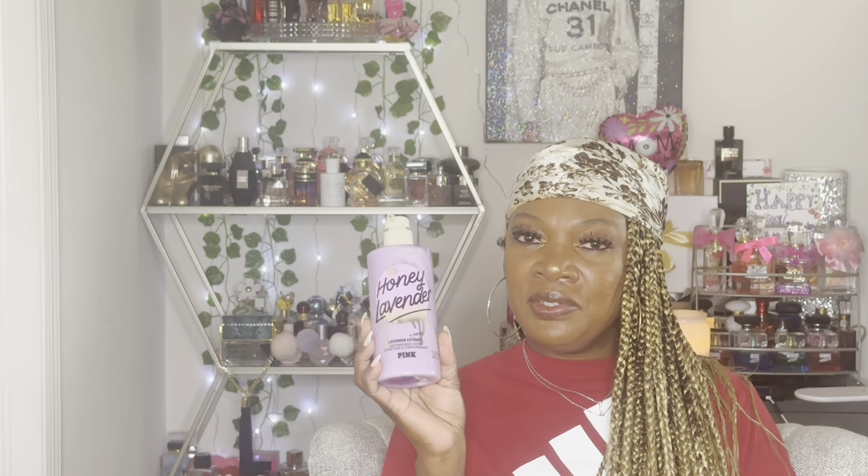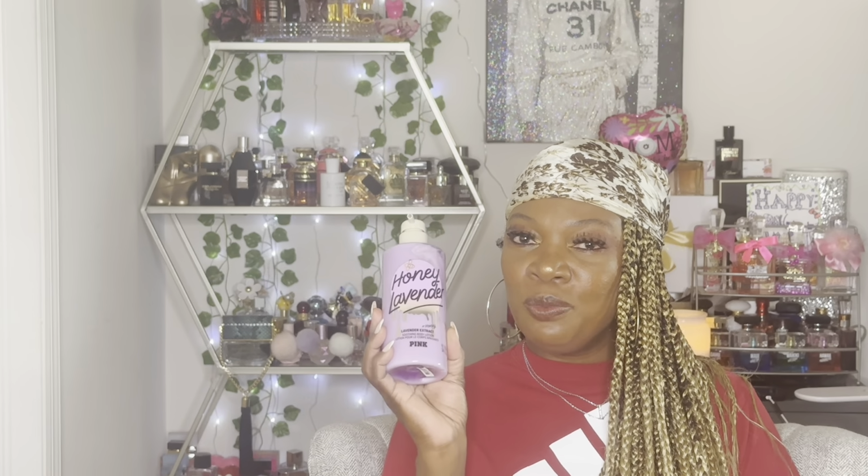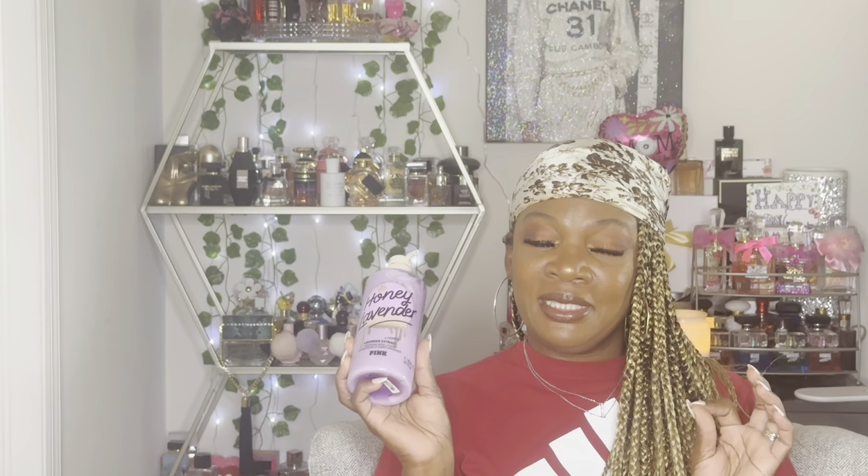I love the lavender and I love the smell of it. You can definitely get a hint of honey in here. The lavender is not too prominent. I did go ahead and smell this in the store, and I definitely had to add it to my collection. It smells like something that you would put on a baby. So I like it. Light and refreshing, and of course I had to add it to my collection.